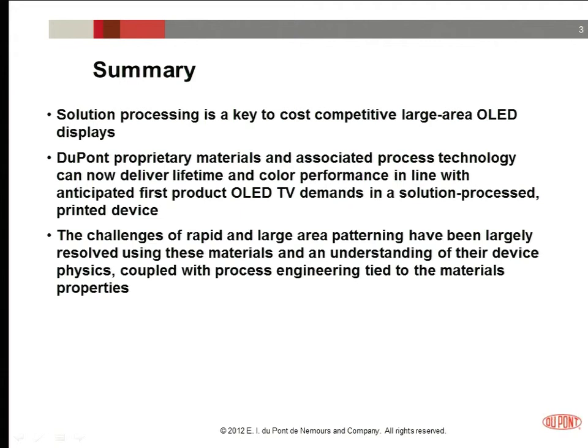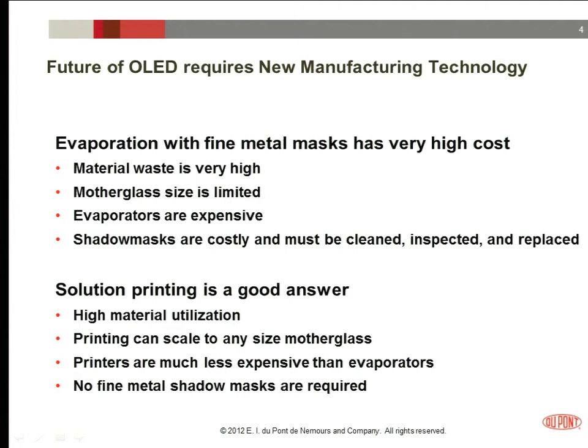So what I hope to show you today is shown here in summary. First of all, that solution processing is a key component to competitive large area OLED TVs. Our proprietary materials and then the process that we developed to work in tandem with those materials can deliver lifetime and color performance that's in line with the anticipated first OLED TVs. And then that we are addressing the challenges of rapid, so low tact time, large area patterning.